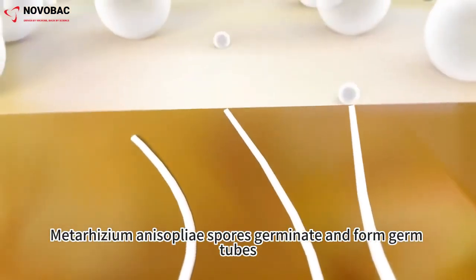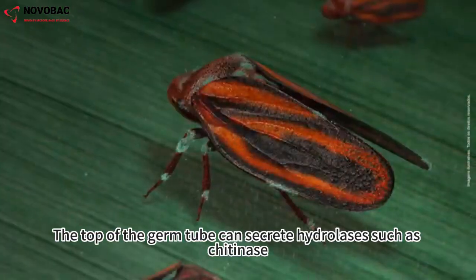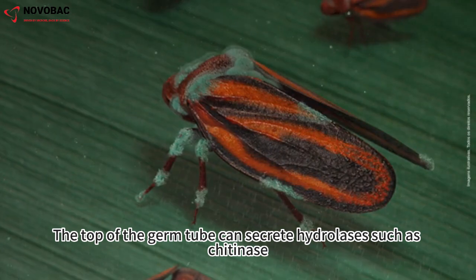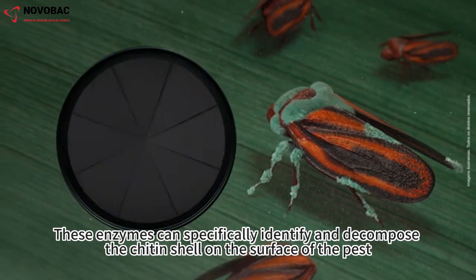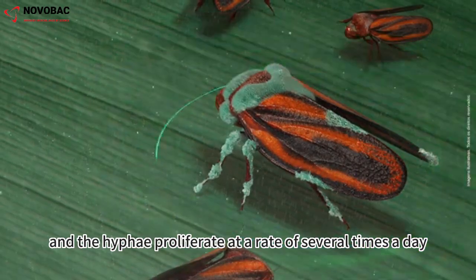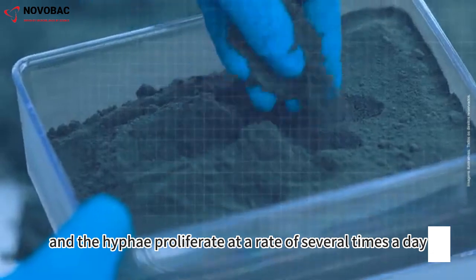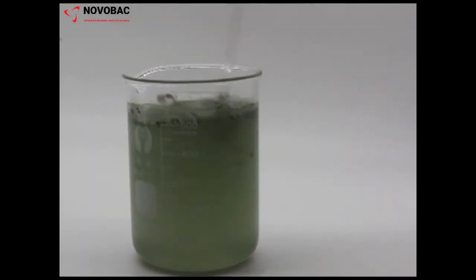Metarhizium anisopliae spores germinate and form germ tubes. The top of the germ tube can secrete hydrolases such as chitinase. These enzymes can specifically identify and decompose the chitin shell on the surface of the pest, and the hyphae proliferate at a rate of several times a day, quickly spreading to the entire body of the pest.